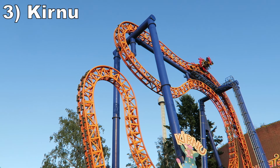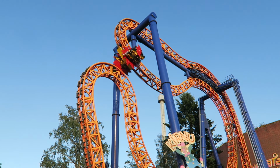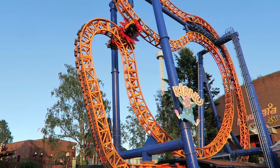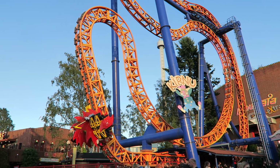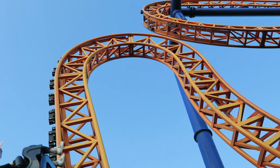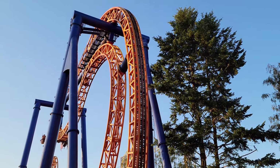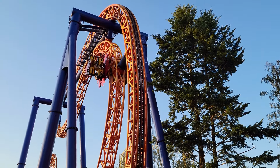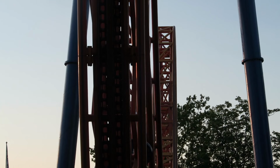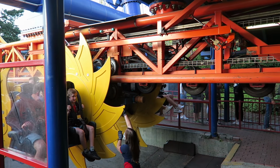Number 3, Kirnu. This Intamin Zac Spin is intense. The seats, rather than rotating around the rider like the S&S Free Spins, instead rotate around the vehicle, so the flips are more forceful and violent. I only got one flip on the final hump, but it was fast and intense. The other part of the ride I loved was the forceful yank on the first Raven turn. I have a separate review going into more detail, but this short ride packs a punch, and it is way more comfortable than the infamous Green Lantern that used to operate at Six Flags Magic Mountain, because the rocking on this vehicle is not inhibited.